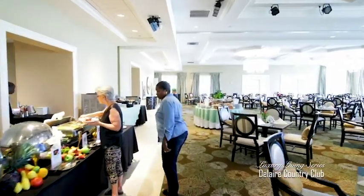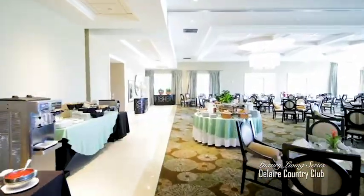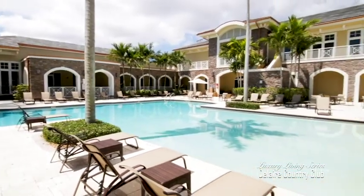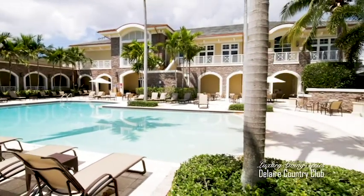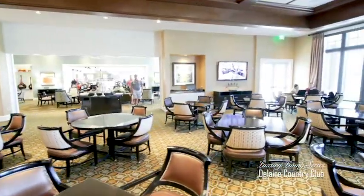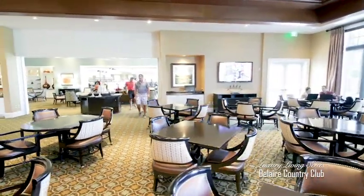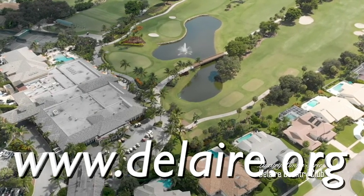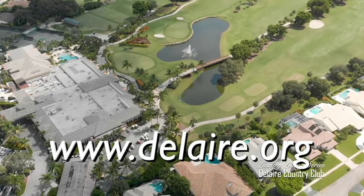In regard to the real estate program here at Delaire, there's been a fantastic renaissance after the renovation of the club in 2010, 2011, and now completing our golf renovation in 2016. The real estate values have gone up. We have a builders program that allows builders to come in and not only do spec homes, but they also are doing massive renovations. If you're interested in learning about Delaire, please go to delaire.org.